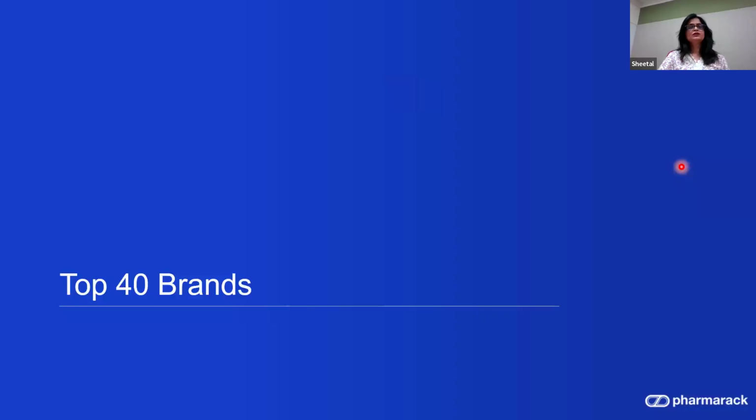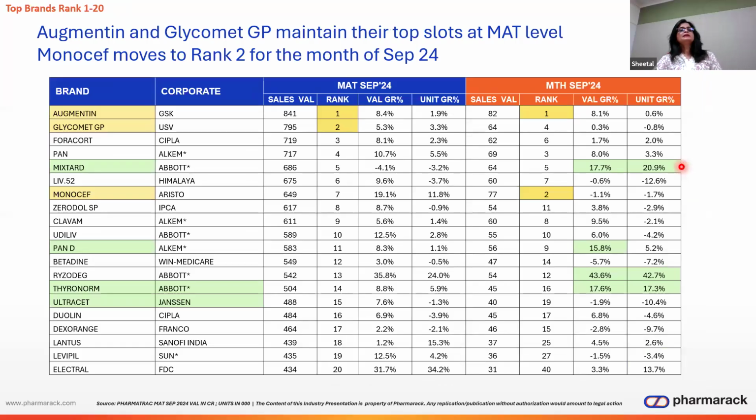Coming to the next section of the top 40 brands, Augmentin and Glycomed GP maintain their number 1 and number 2 positions for the MAT level, whereas Monosif from Aristo has moved to the number 2 position for the month of September. Besides these three brands, we have Mixtard, Fandi, Thyronorm, and Ultraset. These are the brands which have shown very good double-digit value growth. And three brands, Mixtard, Thyronorm, and Ultraset, have shown very good double-digit unit growth as well.